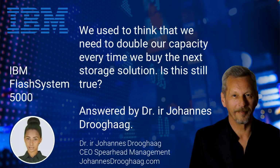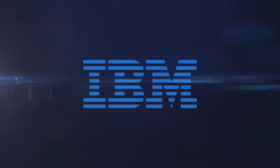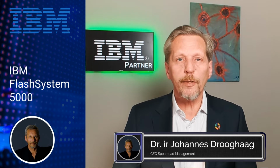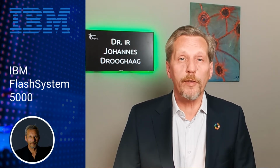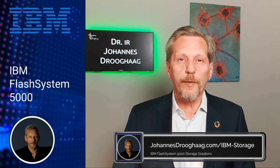We used to think that we need to double our capacity every time we buy the next storage solution. Is this still true? As the pace of digital transformation continues to increase, we also have to deal with growing volumes and demand of data. And we also need to consider that the more success we have with digital transformation and the more we spread digital transformation throughout the business, the more data will be required. So we cannot try to solve that with rules of thumb. We need to select a storage solution that is capable of growing with us, although we do not yet know how far we will grow and how fast we will grow.